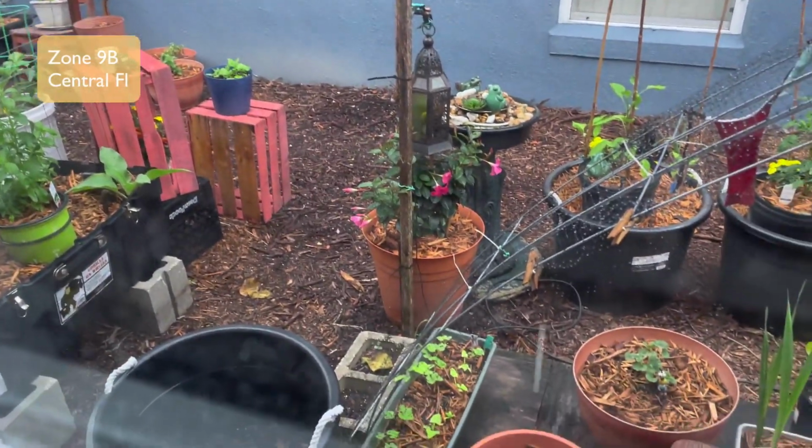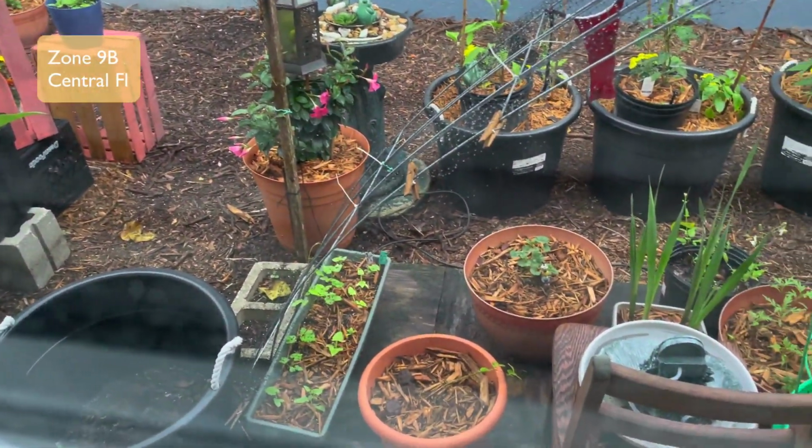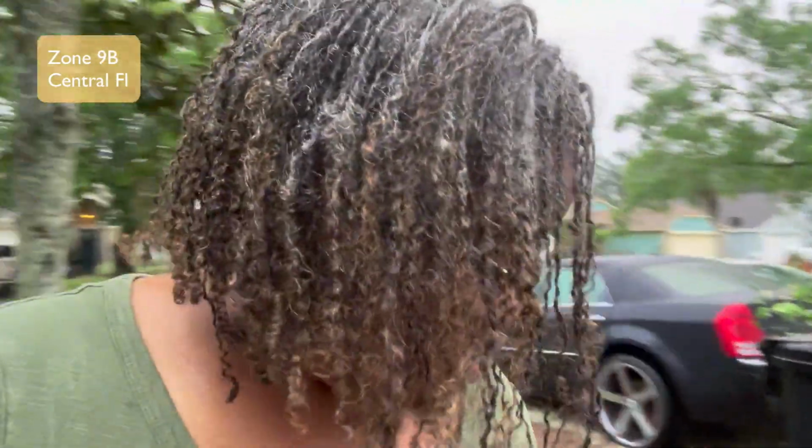Good morning. The birds are chirping, and it rained all day yesterday. And so I'm just coming out to see the aftermath. Everything seems to be doing okay. So let's make some quick observations because I gotta go get some gas in Sandy this morning.